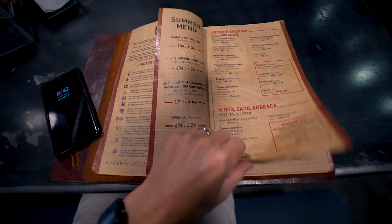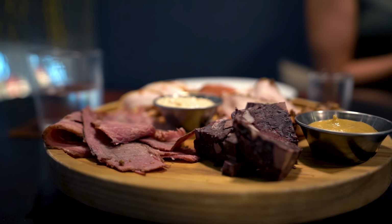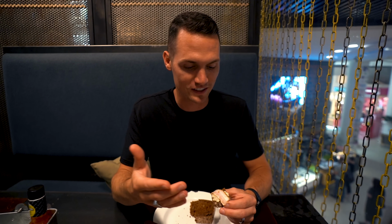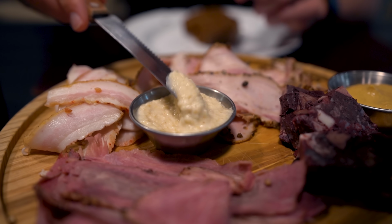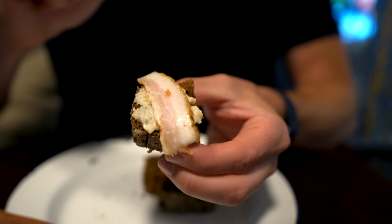Okay, so they didn't have daruni, but they did have salo. And they had this entire platter of local meats. So salo is pretty much just pork fat, which sounds extremely unhealthy, but apparently here in Ukraine, they actually think it has a lot of health benefits. A little skeptical about that. But our waitress told me, if you eat salo by itself, it's like 50%. So what you do is you take the bread and then you smear some horseradish on top of it. She was like, it's like Ukrainian wasabi. And then you stick the salo on top and you just eat it all as one cohesive unit.